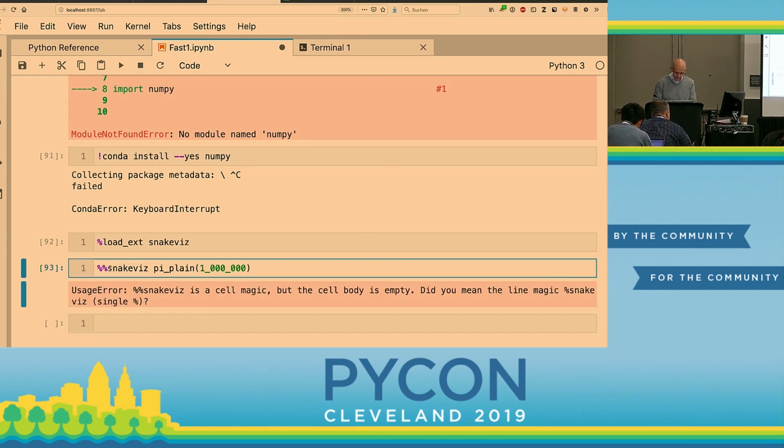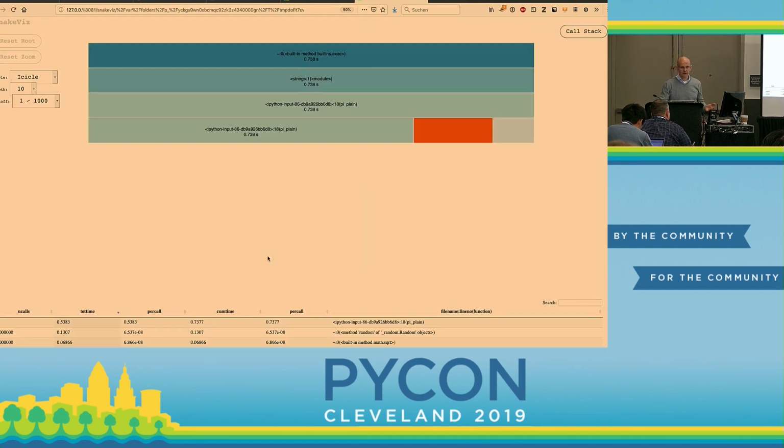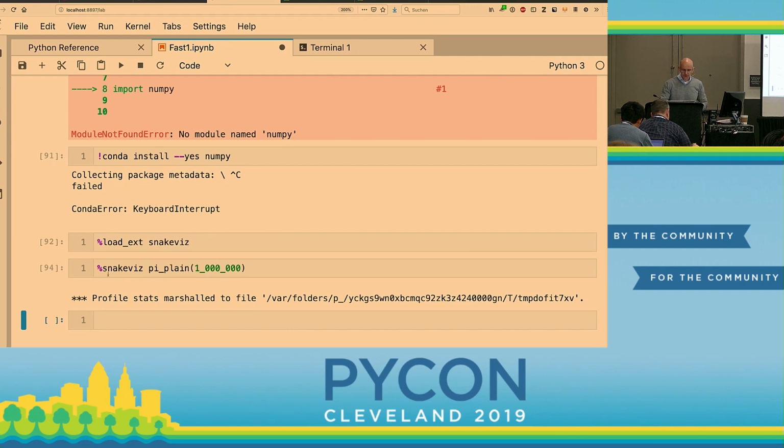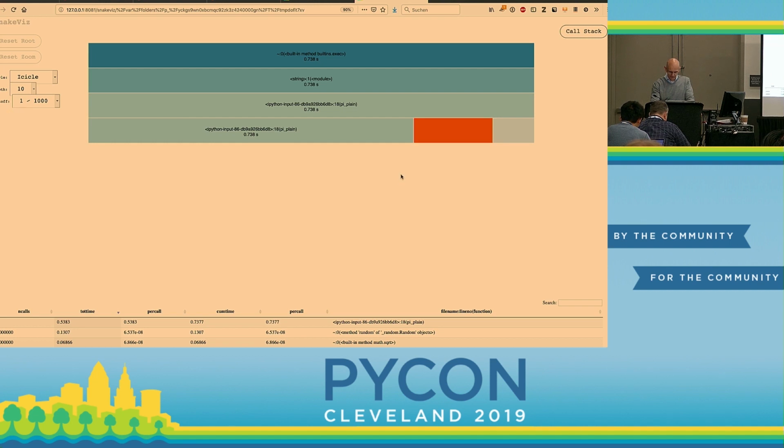And I used a double instead of a single, and now it does the same thing. It opens a new tab and shows me the result, and I don't have to go to the console. So you can do it directly from here just by using this snakewiz command. You have to load it first, an extension, so you can extend the notebook. There are many extensions. The extension has been installed automatically when you installed snakewiz. This is really useful because now you have this information here. And you see, all these extra startup functions, all these little noisy things are gone because they're not measured here.